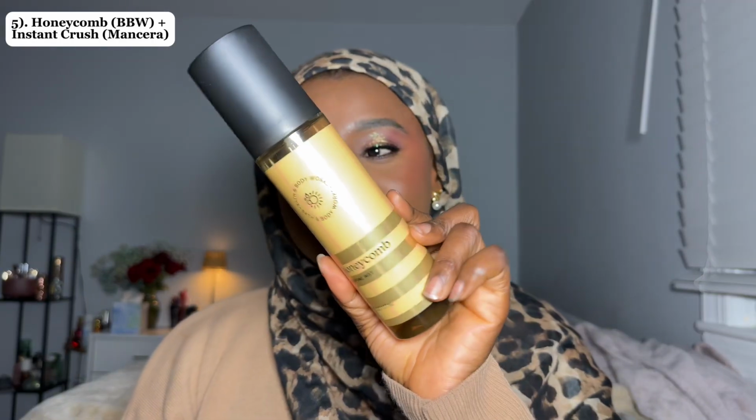It is so beautiful. It is so beautiful. And honestly, like I said, you can layer Honeycomb with anything and everything, and it's gonna layer nicely because there's not a lot going on with the fragrance. It's perfect. It's so nice, and surprisingly it projects. It's pretty strong, especially for a mist, and it lasts especially on my clothes.